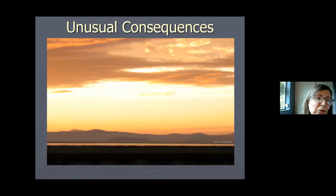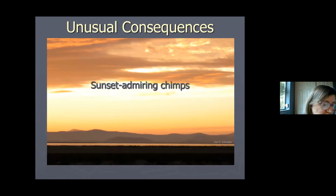And some very unusual consequences can serve as very effective reinforcers. You might think that only humans can appreciate sunsets, but you would be wrong. Over a century ago, a German zoologist documented an older chimpanzee out in the wild, or else actually it might have been in an enclosure in a captive breeding kind of situation. Anyway, some fairly open area where he would go to a particular observation point when there was a good sunset. He would watch it till it would start to fade, and only then would he go back to where he would be sleeping for the night.